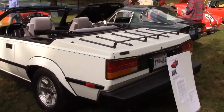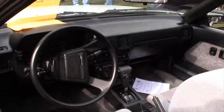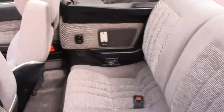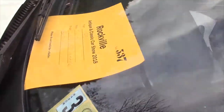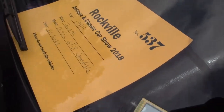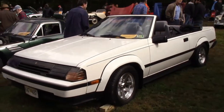Just check it out inside. GTS Toyota Celica. Yeah, totally 80s. But really fine condition, this one. Very, very nice to see. 1985, Celica GTS convertible, EJ Fox. There's what I have. Cool car.